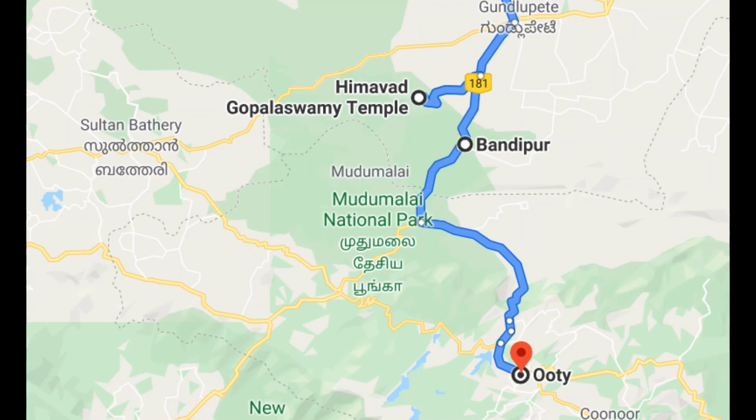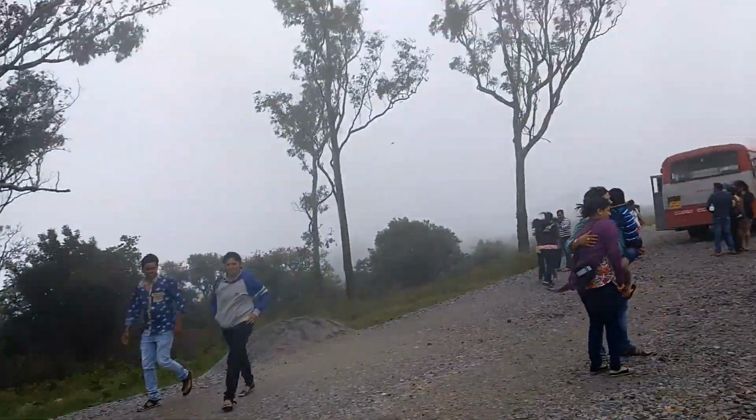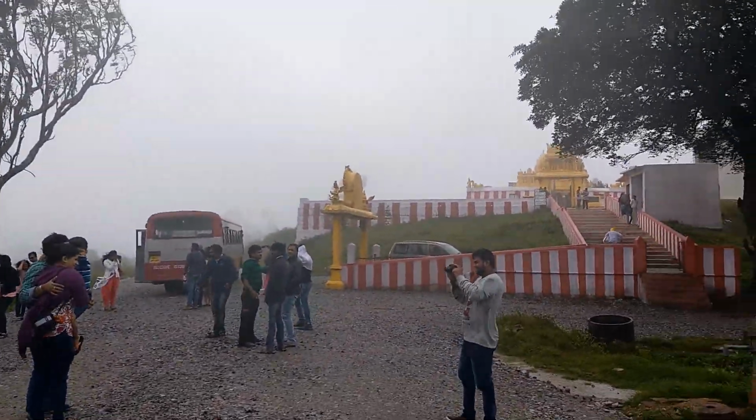You can also visit Hemavati Gopalaswamy Betta on the way back, which is also an awesome destination. We will also cover that in our upcoming videos.